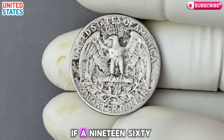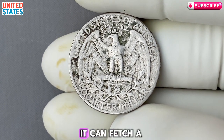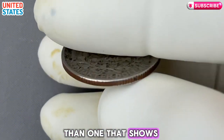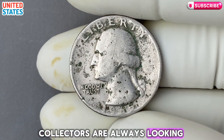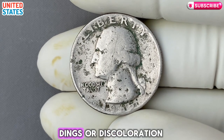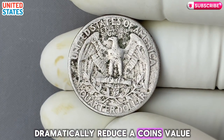For example, if a 1965 quarter is in pristine, uncirculated condition, it can fetch a higher price than one that shows signs of heavy circulation. Collectors are always looking for coins that are free of scratches, dings, or discoloration, as these factors can dramatically reduce a coin's value.